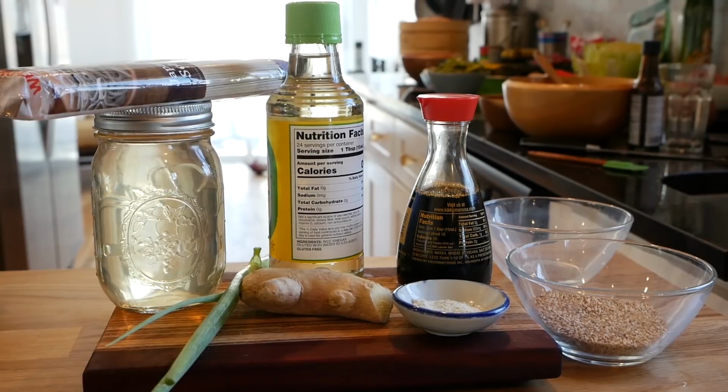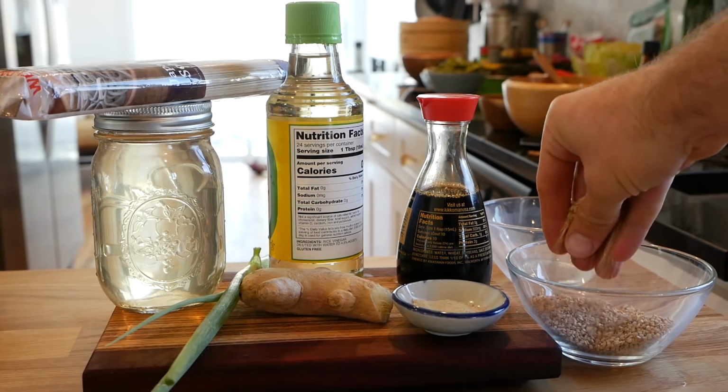And then all I'm doing is making a sauce. Unlike a lot of noodle dishes where you mix the sauce in, this is more of a dipper. You have your noodles on one side, you pick them up, dip them into the sauce, and eat them, and you have a delicious time in your mouth. So what I did was I took some soy sauce. This is all by eyeball, by feel.